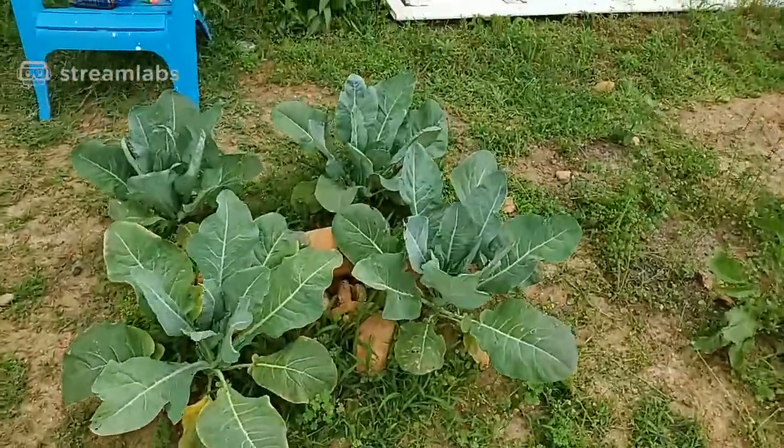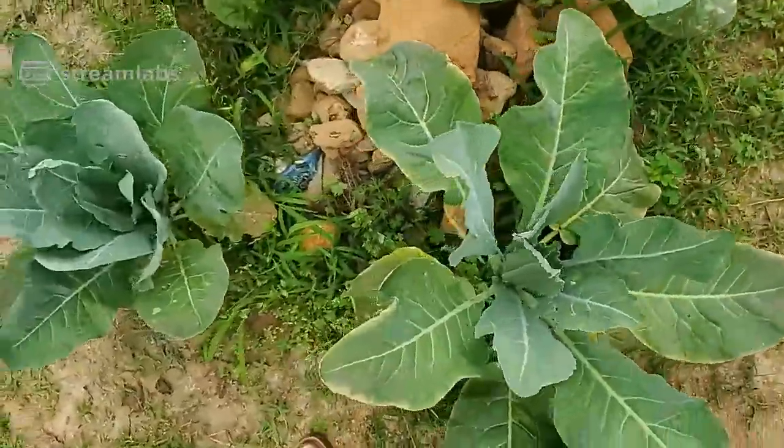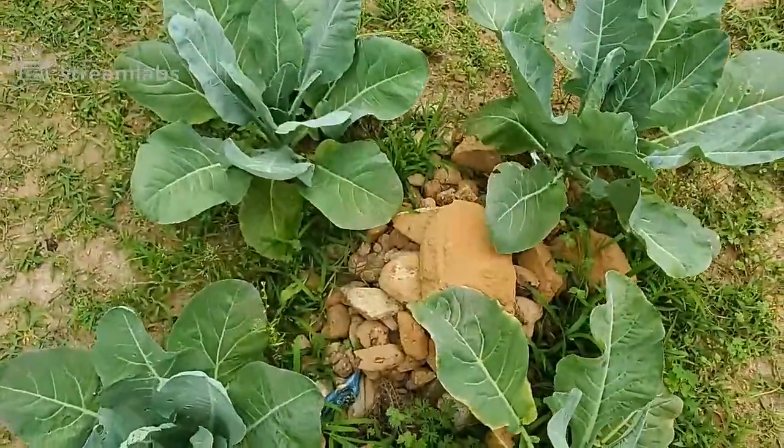Okay, over here I forgot to show you guys these cauliflowers. Look at them. I'm just going to show you because I don't feel so good.